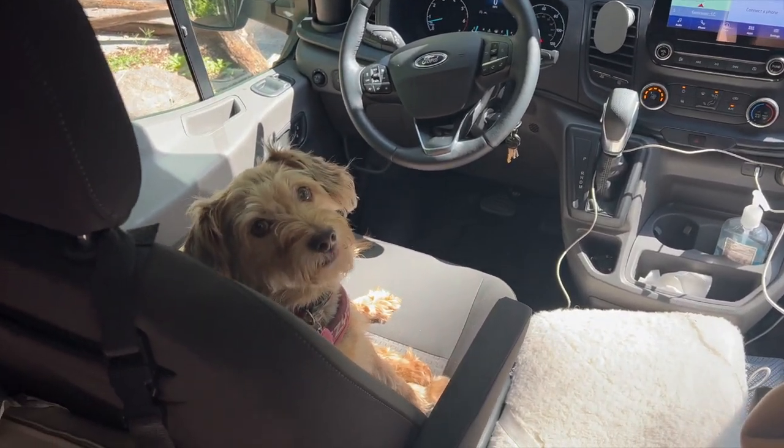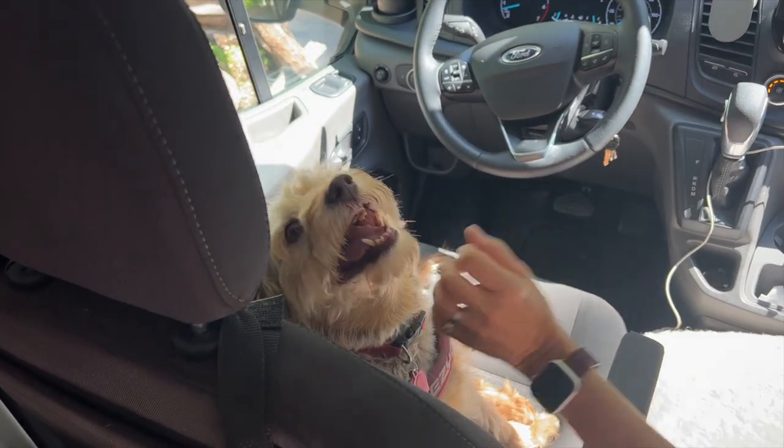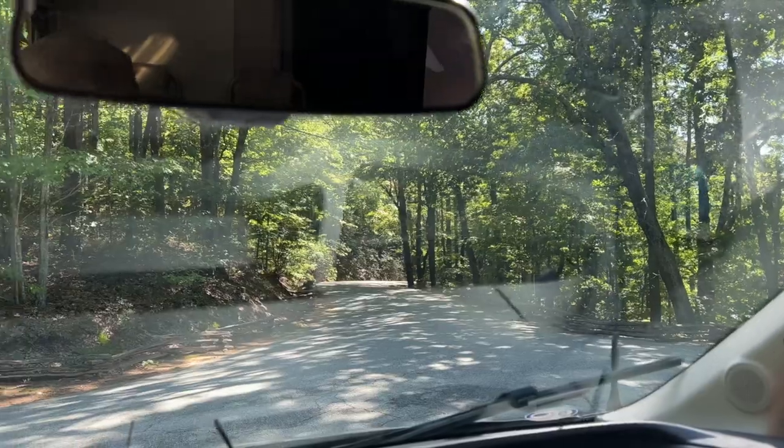Does that feel better? Man, that's awesome, isn't it? Yeah, I know. Window's already down though, so she can hang out the window. We drive back down the little mountain.